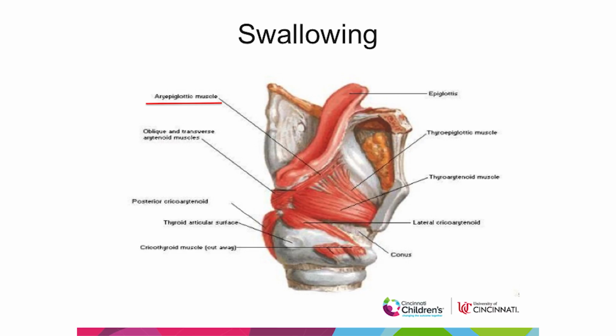This is what I was referring to. These are all of the muscles. This is a lateral view, so now you're looking at the neck from the side. This is the tube, the trachea, and these are all the muscles that help shut the airway as you're swallowing. And again, these are all skeletal muscles which are affected in dystrophy and, depending on how severe the involvement is, can give rise to aspiration.